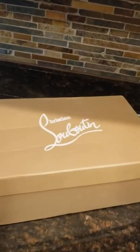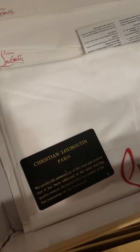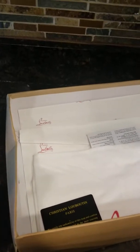The box, 100% authentic, as you can see. Little bit of damage, but it's okay. I want to show you this here. So we got the bag of the shoe. We've got another dust bag inside. We've got the card. I mean, this thing came with everything. The Louboutin paper and everything. This thing came official. I will say that right there. It's official, as you can see.